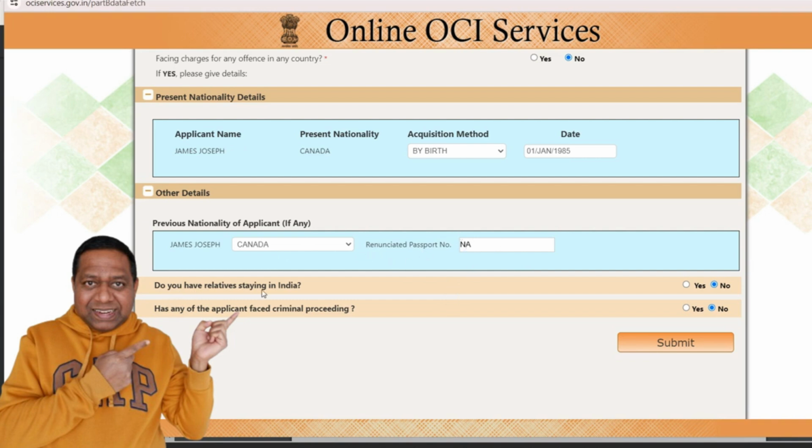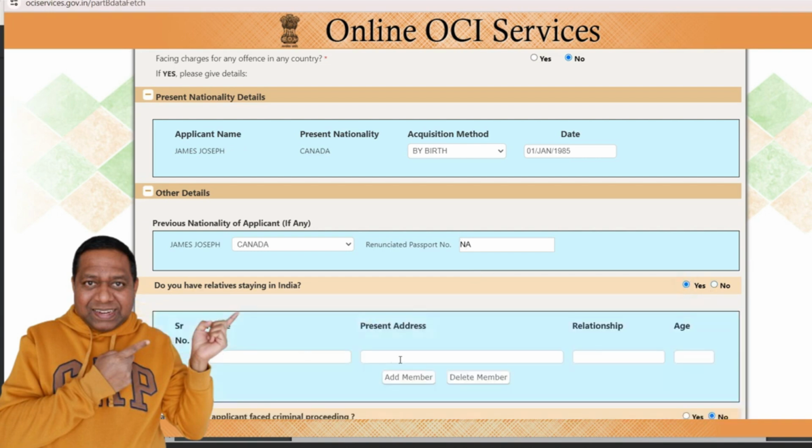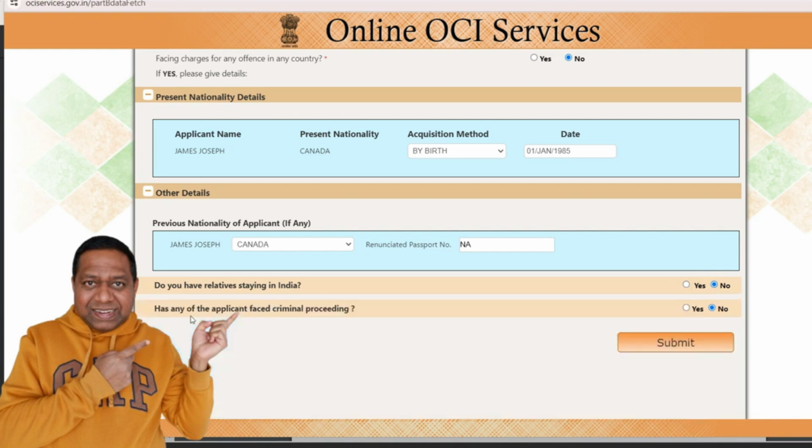Now, do you have relatives staying in India? You have to choose your response. If it is yes, then the relatives' names, their address, relationship and age have to be mentioned, and keep adding a number of relatives there. Okay. After that, has any of the applicants faced criminal proceedings? That has to be answered, and once this is done, submit.